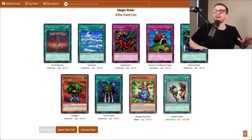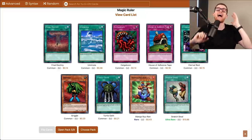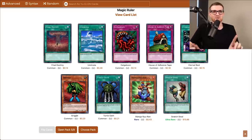Snatch Steal! Snatch Steal! The card is loyal! Oh my god, Phil is going to have a heart attack when he sees that I pulled this. This is why I bid a decent amount for these packs, because while the common cards may not be the best, some of the supers and ultras in here are just game-breaking, and so I wanted to place my bet on that, and it looks like we're being rewarded with one of the most broken cards in Yu-Gi-Oh! I can't believe we got it.